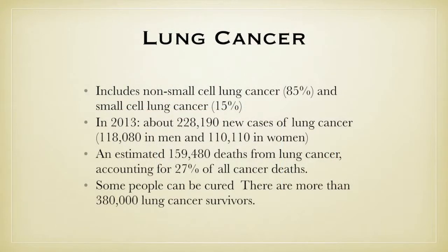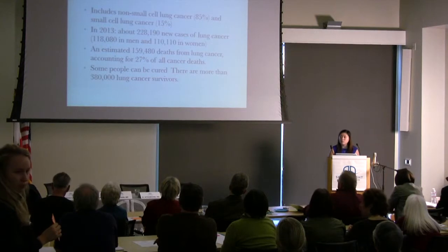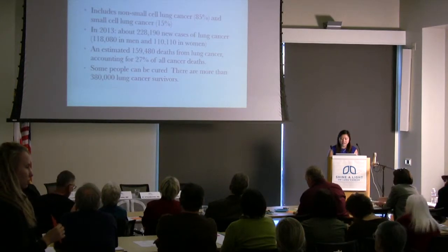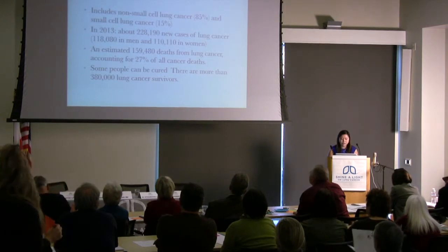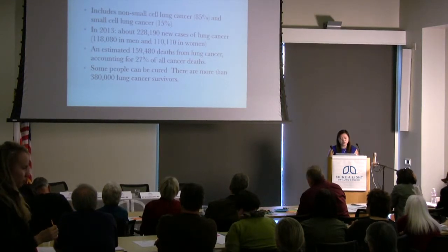As Dr. Kramer and Dr. Strasnika talked about, in terms of the lung cancer statistics, in 2013, we expect about 228,000 new cases of lung cancer will be diagnosed. And it's pretty equally distributed between men and women, so about 110 to 118,000 in either men or women. There is an estimated about 159,000 deaths from lung cancer, and that accounts for about 27% of all cancer deaths.